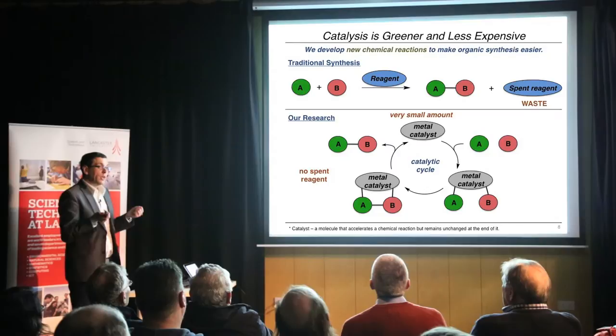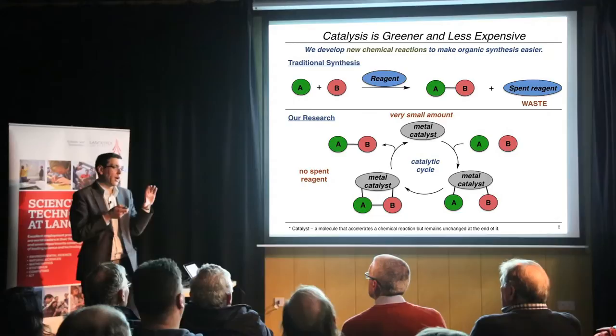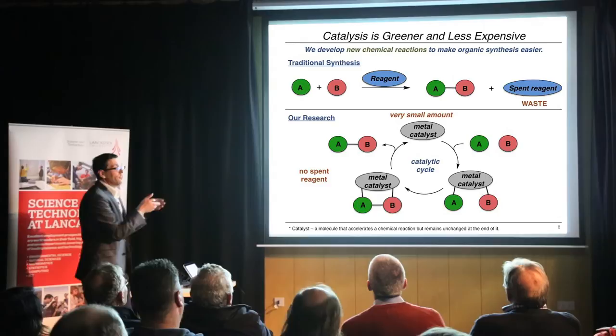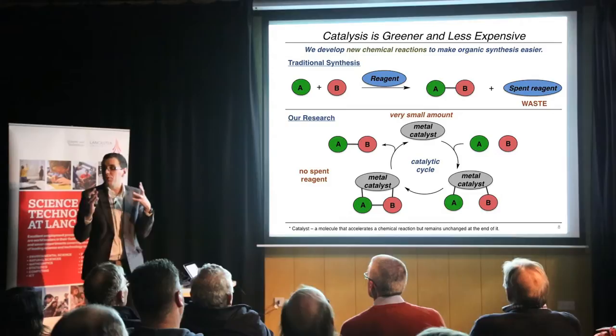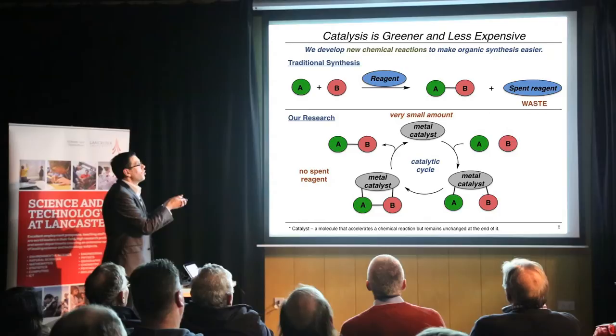So what do I do in my research? We develop new chemical reactions. We develop these discrete chemical steps to make organic synthesis easier. If we look at one of those chemical steps in a little bit more detail, again, we have two building blocks, A and B. You mix them together, but nothing will happen. If you add a specific reagent that will activate A and B, you will be able to form your new coupled product, where now there is a chemical bond between A and B.